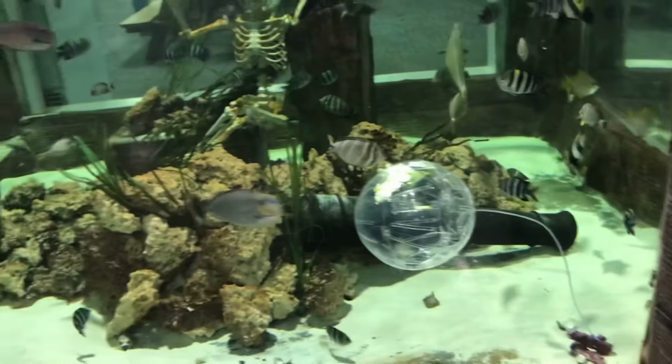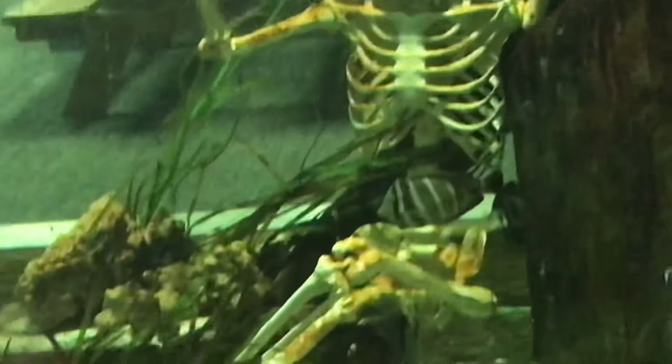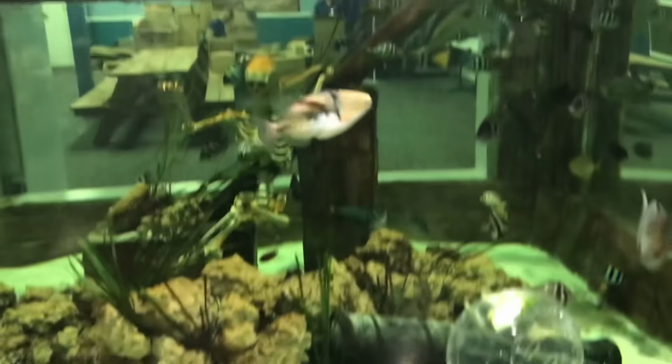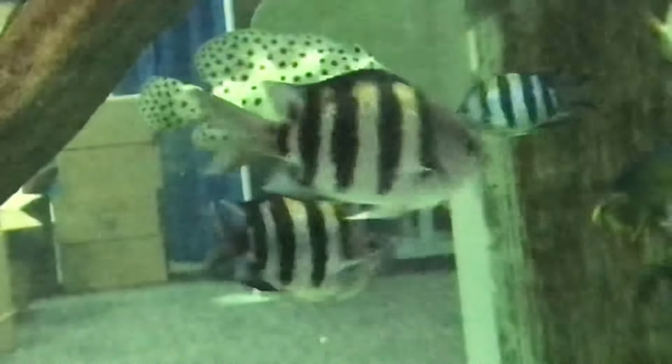Let me just take a step back and look at the scape. Look at the skeleton in there. It's like an old pirate shipyard. You know what I mean? See that pole? It kind of sticks out of the water. And you got a big sail up there. This pelican right here. Ooh, is that a panther grouper? Ooh, look at that, huh?